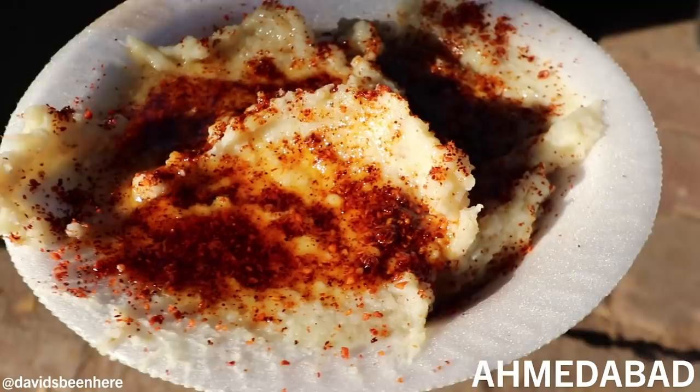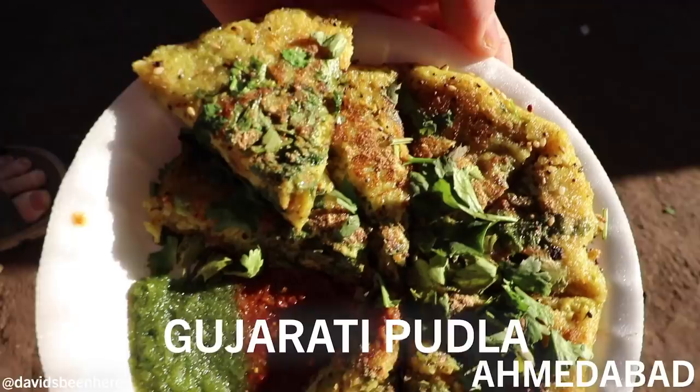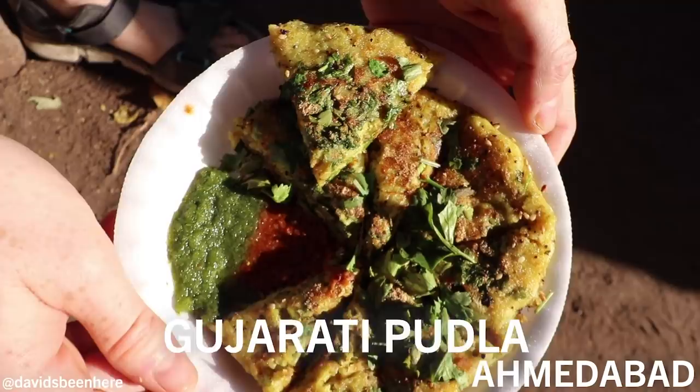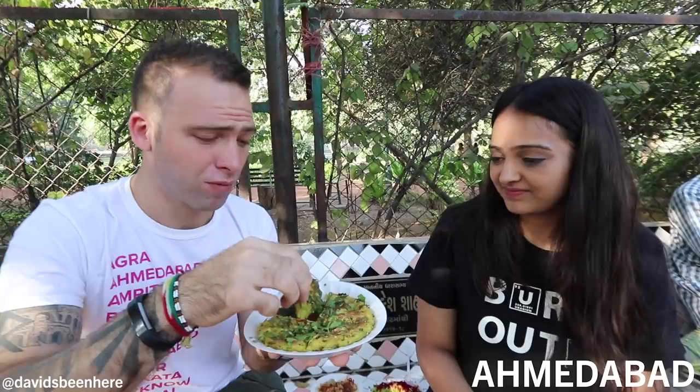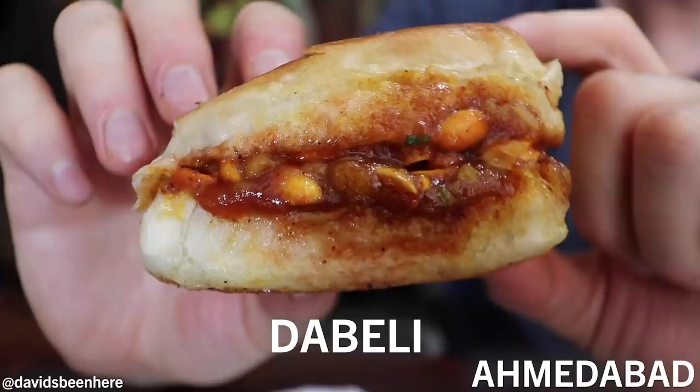It's like a super thick polenta. Super thick. Masala on top. Some oil. This looks amazing. It looks like a vegetarian pancake. There you go, exactly. And they cut it into little slices like pizza. Mmm. Hot. A little spicy as well. Whoa. A lot of heat here. Oh, the belly. Yes, the belly.